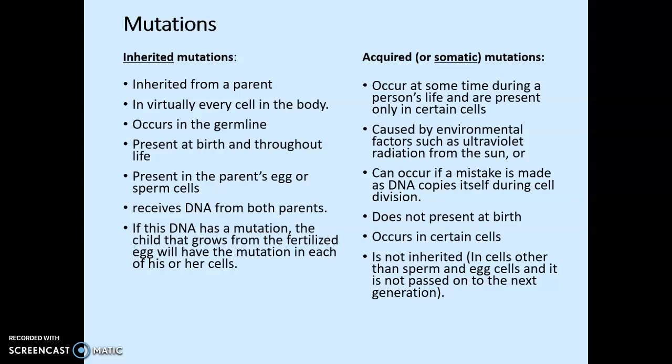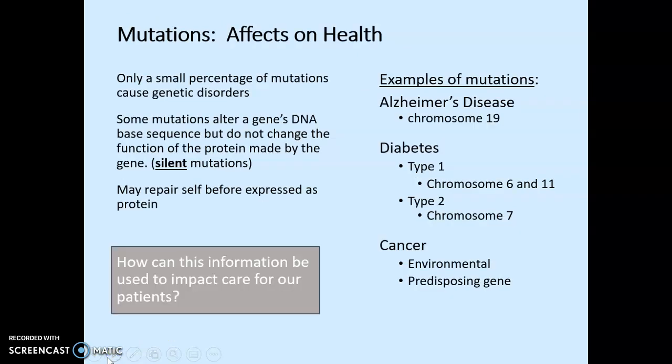And again, it's not inherited, meaning that hopefully when the person reproduces, the mutation will not be carried on. So let's get some examples of mutations.